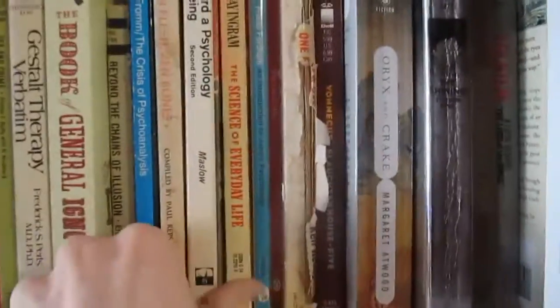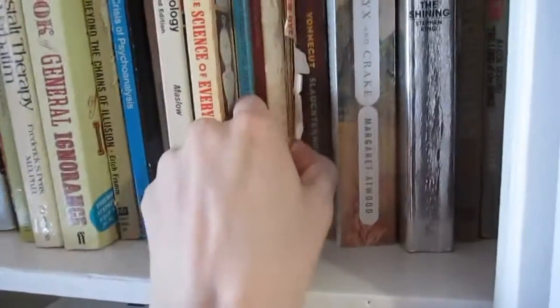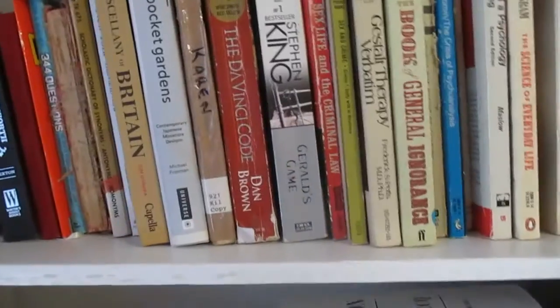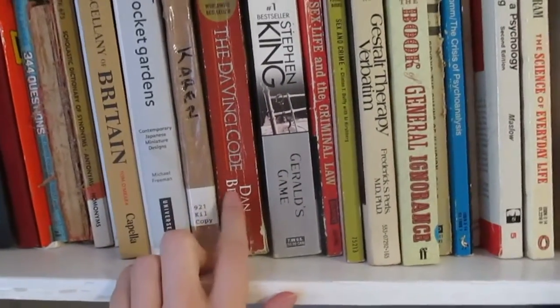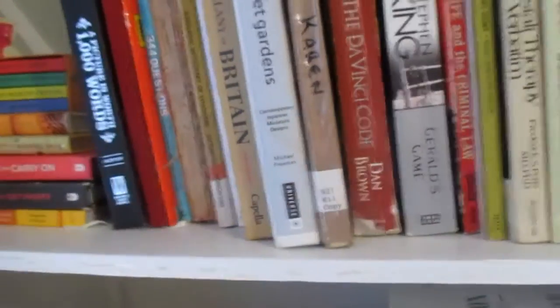So you actually see some interesting things. You have Towards a Psychology of Being by Abraham Maslow. You have One Flew Over the Cuckoo's Nest, which has seen better days. The Da Vinci Code, because honestly, I really like that. You have some Japanese miniature designs. And then you go to this shelf.